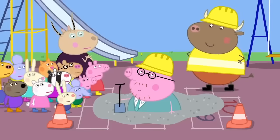Who else has a favourite nursery rhyme? I like Little Bo Peep. And can you sing Little Bo Peep? Yes. And it goes like this. Little Bo Peep has lost her sheep and doesn't know where to find them. I don't like that one. It's about sheep getting lost. It's too sad. Does anyone know a nursery rhyme that isn't about sheep? Me, me. Yes, Pedro? Baa baa black sheep.